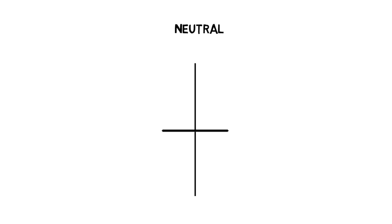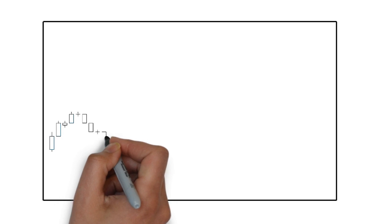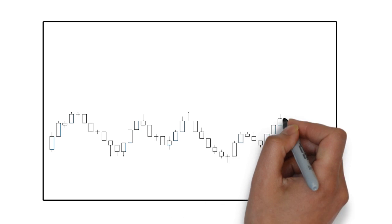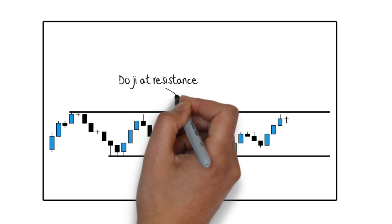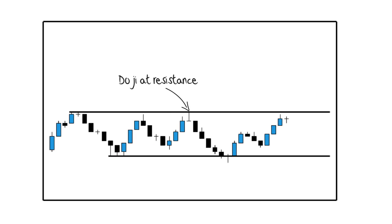I wouldn't advise anyone to make a trade based only on the appearance of a doji. However, if we see a doji after a strong bullish move and we are at a resistance level, it could indicate that bulls have become exhausted and bears are ready to take control. Or the opposite in a downtrend. After strong selling pressure, a doji appearance at support could indicate the bulls are getting ready to go long.